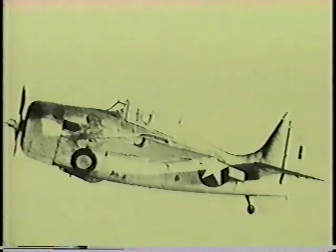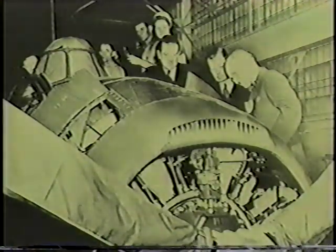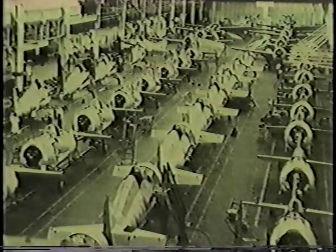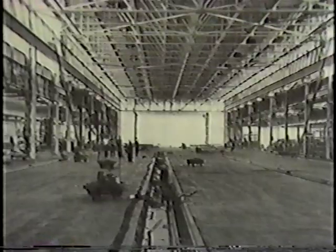September of 1942 saw the first flight of a Linden-built Wildcat fighter plane. During the existence of the new Eastern Aircraft Division, Linden was to build a total of 5,928 Wildcats. When the war ended, Linden faced another monumental task, the conversion back to car production.